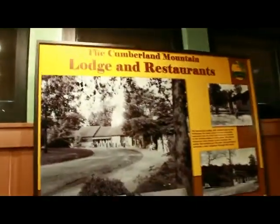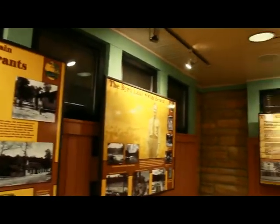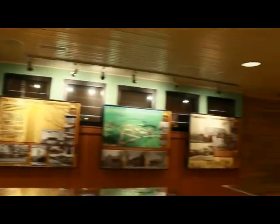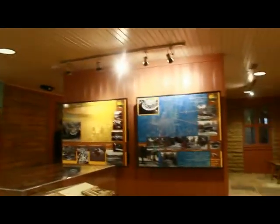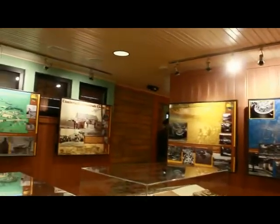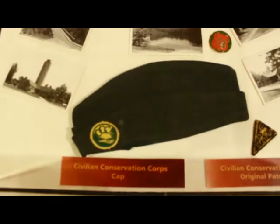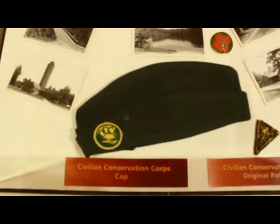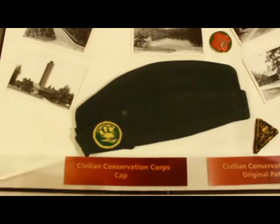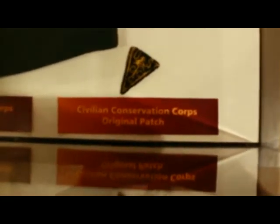Now, before we go around and look at the rest of these, which there are quite a few, and I'm going to try to do a brief summary of each of them when we go to them, we're going to go to these cases first. Now, here's a Civilian Conservation Corps hat. And here's one of the original CCC patches.